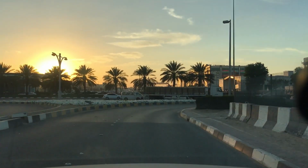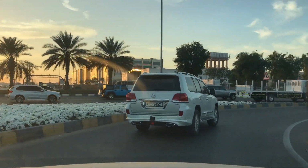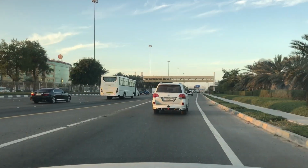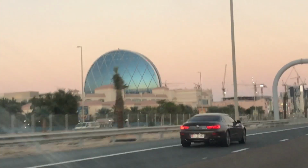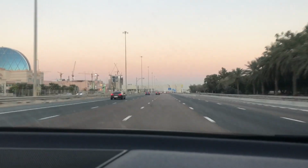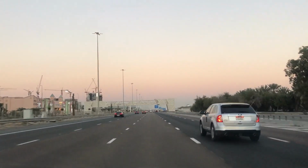This beautiful evening we are taking you to a fantastic place where you all will really enjoy. We are heading to Yas Island through Abu Dhabi Dubai Highway. See the coin building on the left, which is called the HQ building, a unique structure.